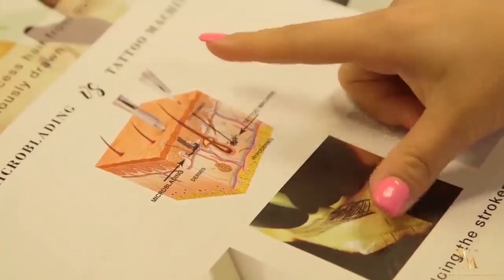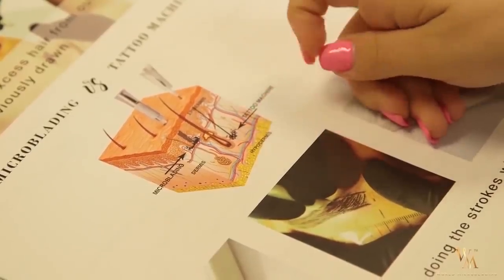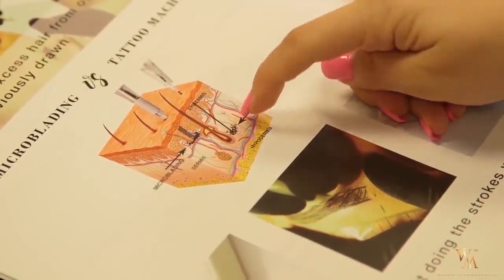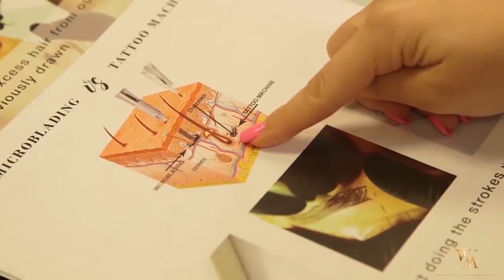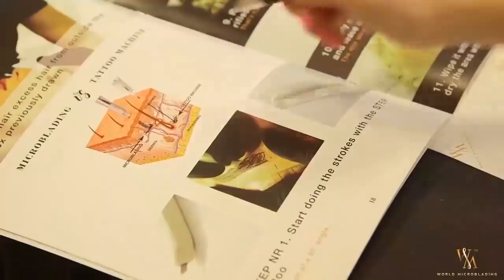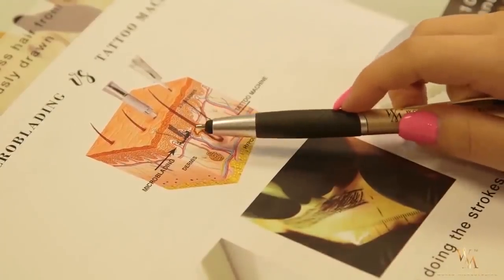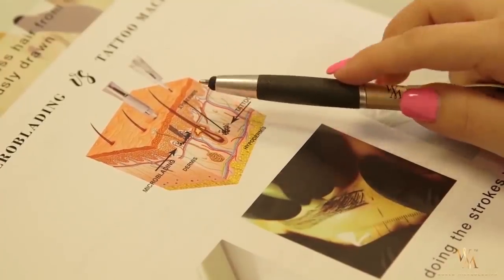And first, I'm gonna talk with you about the difference from a typical tattoo machine. As you could see over here in the picture, we do have a description of the layer of the depth where the tattoo machine actually goes. So you could see that the tattoo machine needle goes very close to the hair follicle, compared with microblading, where we just basically cut the epidermis and go in the first layer of the dermis. So we are not damaging the skin like a tattoo will damage the skin. We barely touch the first layer of the dermis.